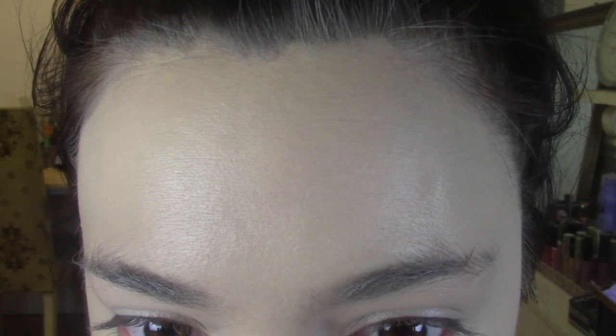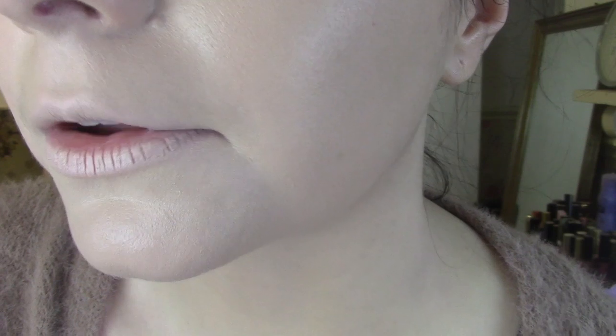As you see, the application's very even, and there's no patchiness, but as you can see, it looks quite oily up there, so it's not going to completely smooth over my texture or anything like that. And my pores, my nose. I think, as you can see, because it's quite oily, it settles into the lines under my eyes quite fast, but again, I should be able to fix that with powder.